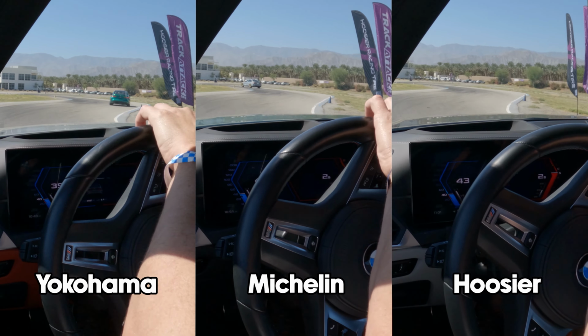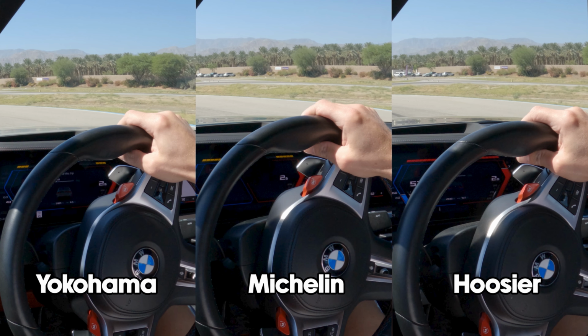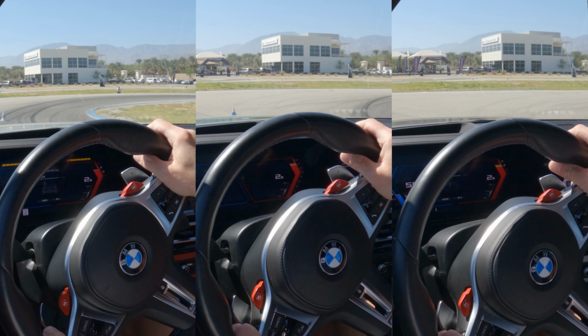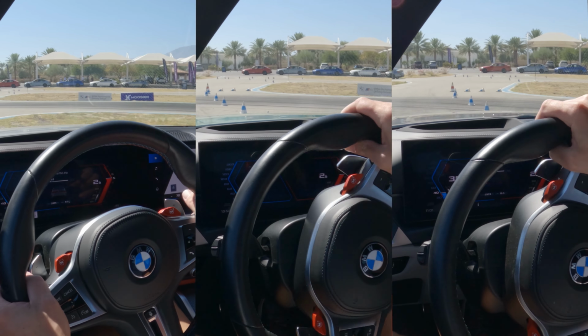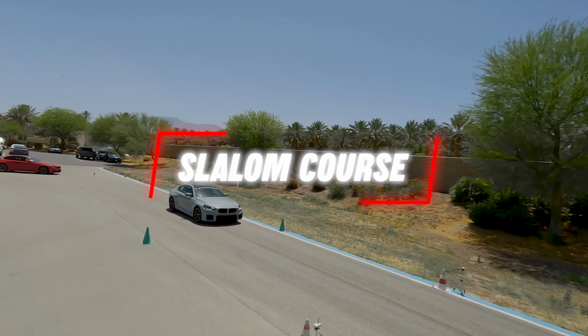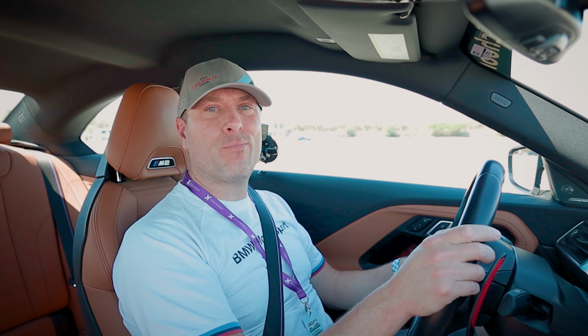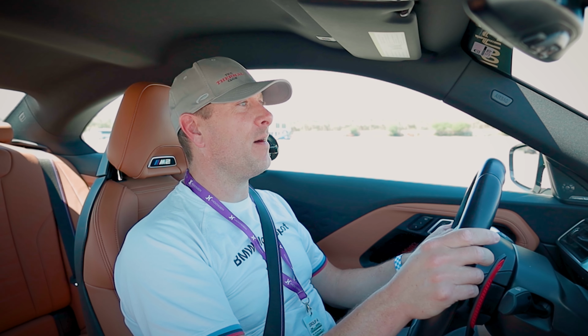Although we didn't record lap times for a precise comparison due to traffic, the TrackAttack Pro noticeably reached redline quicker than the Yokohama and slightly faster than the Michelin. These tenths of a second will quickly add up over a complete lap. We are now heading over to the slalom course in M2 competitions, where we'll put the Hoosier TrackAttack Pro up against a Bridgestone competitor. Let's see who comes out on top.